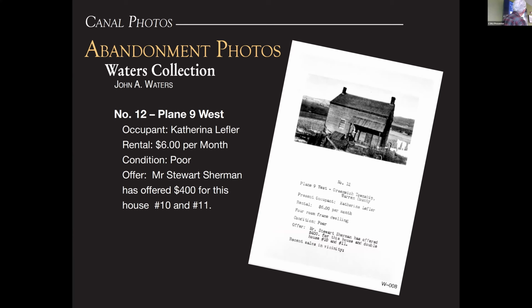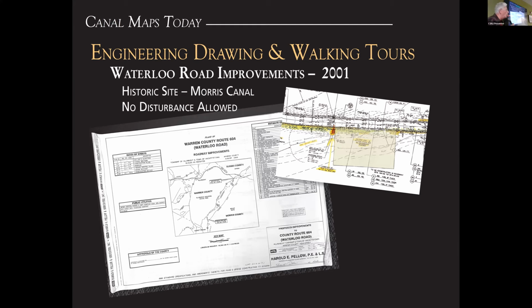Our collections include all kinds of things, right up to the current day. This is 2001, and this is a collection of drawings that we got because we were involved in the historic aspects of the improvements of Waterloo Road. Waterloo Road and the canal going south from Waterloo Village pretty much go hand in hand. And in lots of cases, the canal and the road merge.